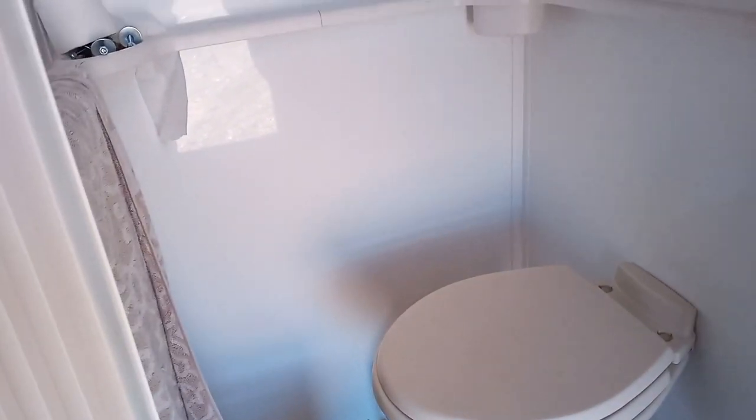So you already have all the things for the shower. It's just not put in. You already have the towel racks. Yep. Soap, this area to put soaps and things. Okay, so let's move on.